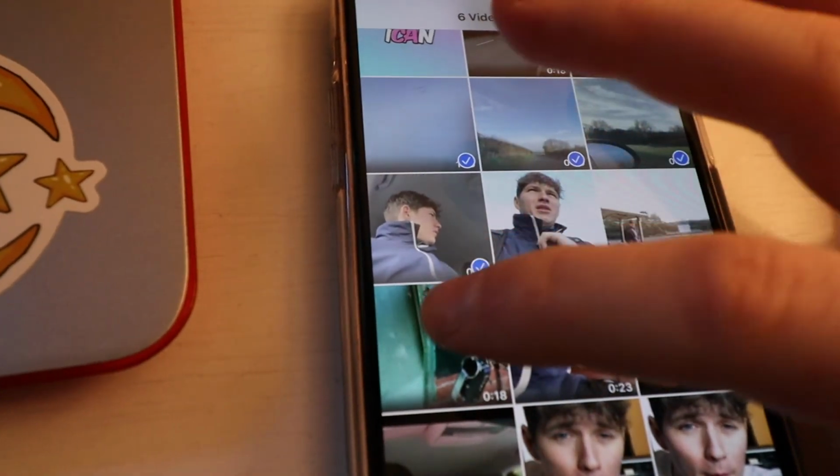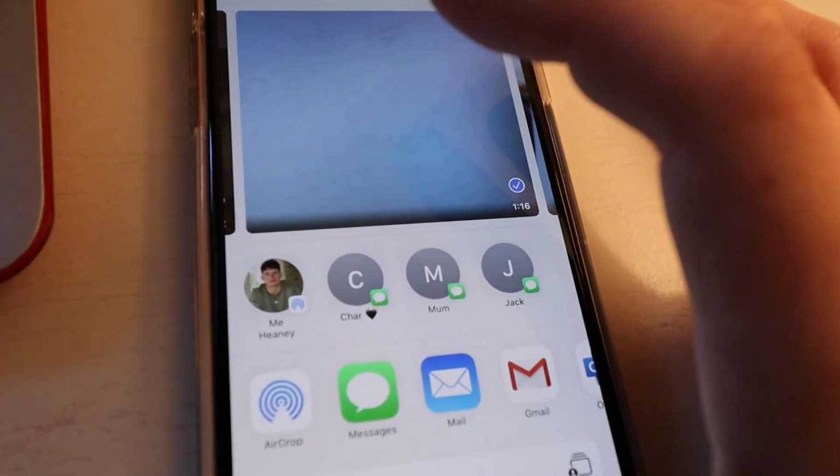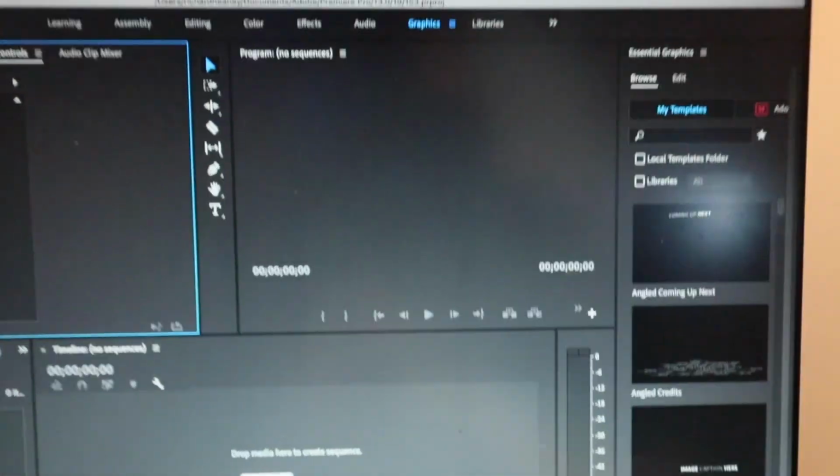So what I do is I go into my photos, and this is one of the main reasons that I love shooting on my iPhone, and one of the other reasons that I love editing on a Mac. I just basically click them all, then I AirDrop them to my computer and drag and drop them into Premiere Pro, and they're all in time order, so it's super easy to actually edit.